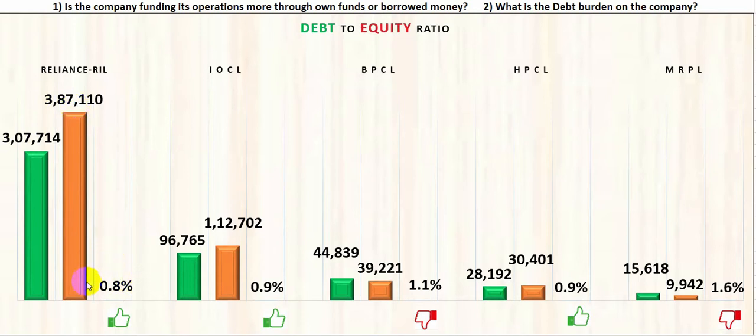We don't want the debt to equity ratio to exceed 1. That is, we don't want the debt to exceed the equity contribution. The lower the debt, the better it is, because on those borrowings the company needs to pay interest, which affects the net profit, which would go ultimately to the shareholders. So the more the contribution of the shareholders, the more profit can be distributed among themselves.